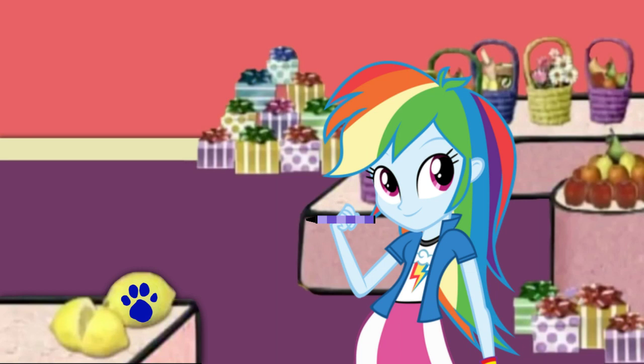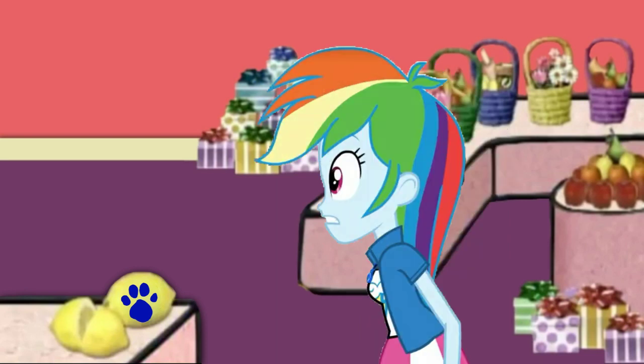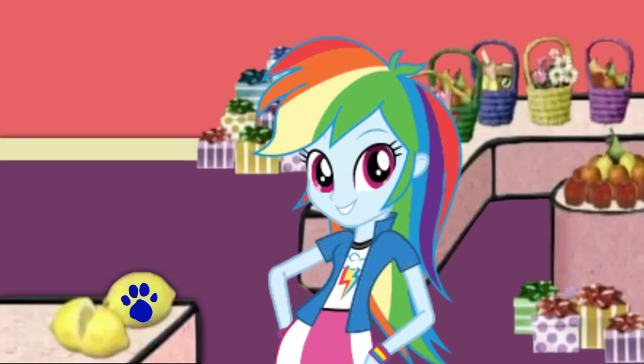A clue. A clue. Oh, you see a clue? A clue right here in the present store. Where? Right there! Oh! Right there! On these lemons! Okay, so Blue's last clue to what she wants to buy are on these lemons.